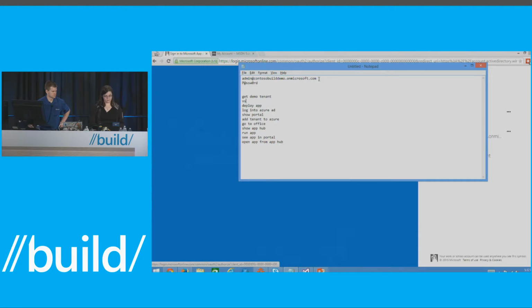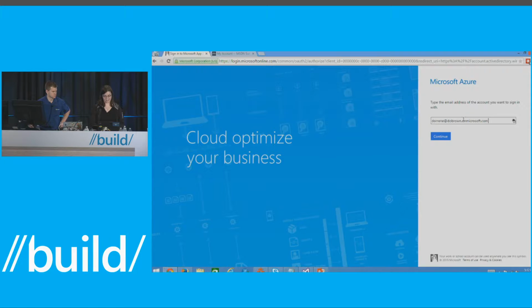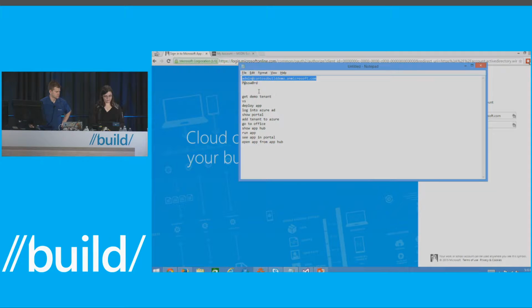Right, and while we're at it, this is a 30-day trial, so you're not going to get much out of it if you copy my password. Right, so we'll continue. Get my password in here.